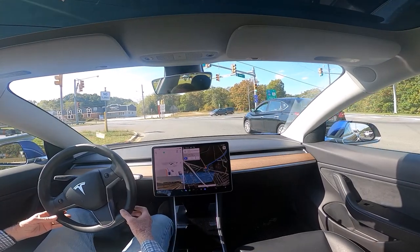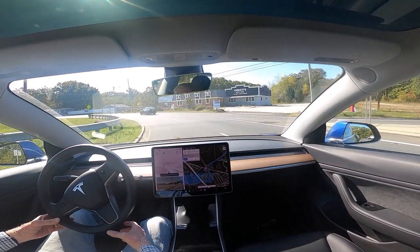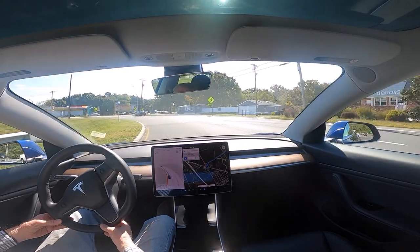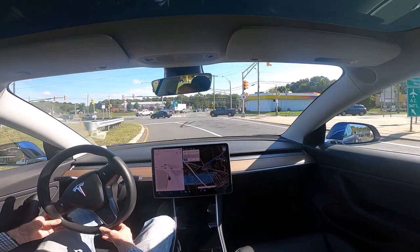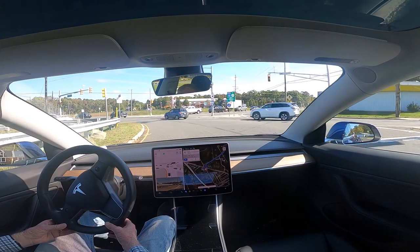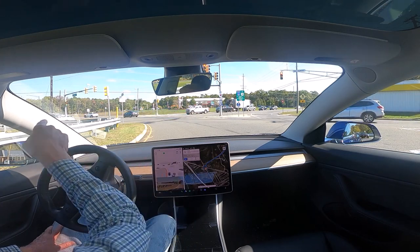Okay, it's going. There's people behind me, so I'm going to stick my foot on the accelerator a little bit here. And I put a little turning. And now let's see if it gets in the right lane here. No, it got in this lane again.